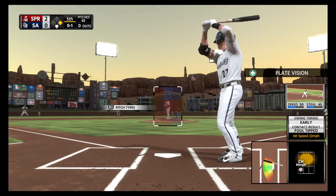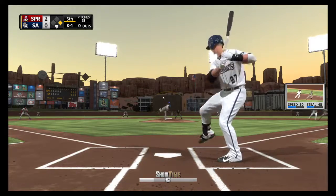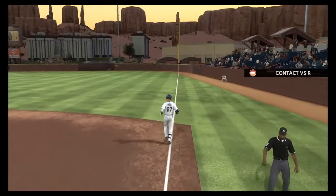He'll check in here at 256. 8 home runs, and he's driven in 45. Oh, double play ball to second. 4, 6, 3, and they turn the double play.